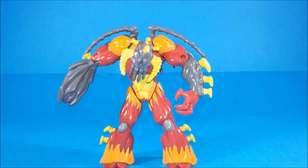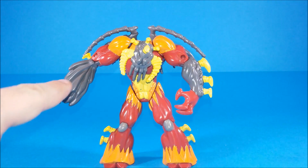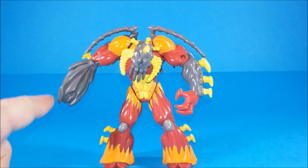As you can tell, he's a bad guy. He's one of the leaders of the volcano people. And these colors, dark red and orange and yellow, give the illusion of lava, while this dark gray might be solidified lava. It's hard as rock, and in fact he's got a rock instead of a fist here.